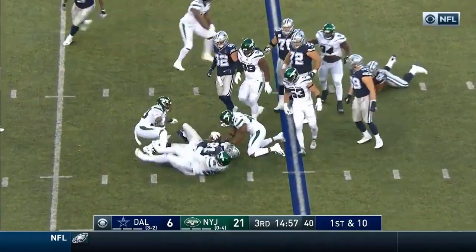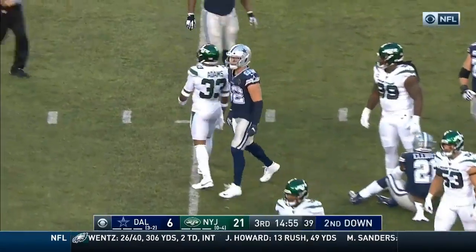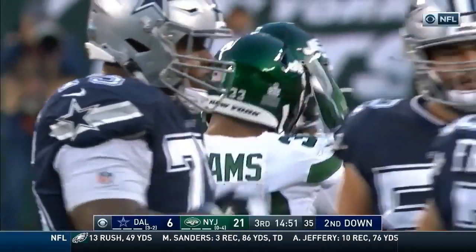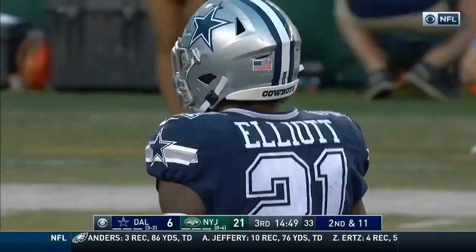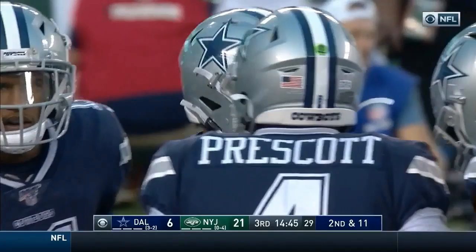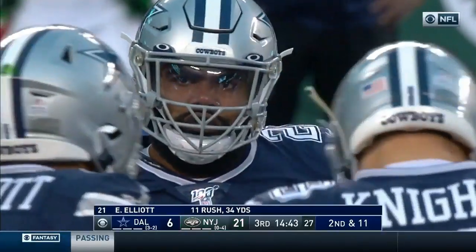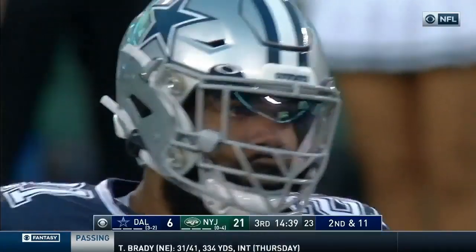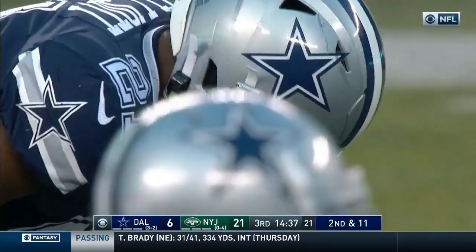And here is Zeke losing a yard on what is his 11th carry of the game. 11 now for 34. Adams comes up to make the play behind the line of scrimmage. Well, this is just difficult because the Cowboys had such success on some play actions early in the year, and the teams have adjusted a little bit to say our secondary is going to play slow.